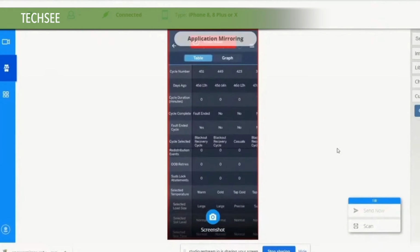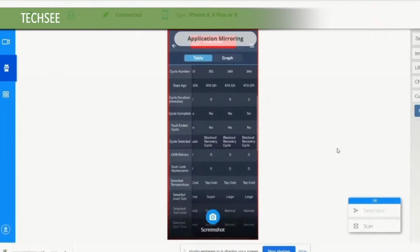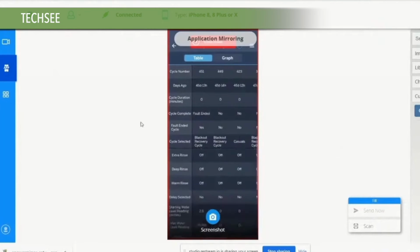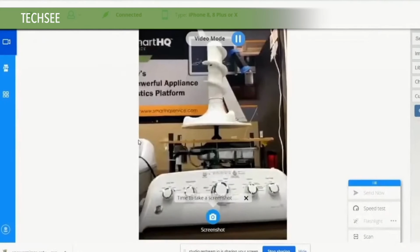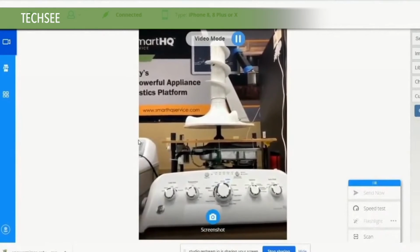So she's connected to a washer. Okay, so this is another way to share data. I also want to see what Anita's seeing in terms of the appliance or in terms of her environment. So I want a video feed from Anita's camera. So I'm going to request that. Okay, so this is Anita's camera. It's what she's seeing in the lab, right?